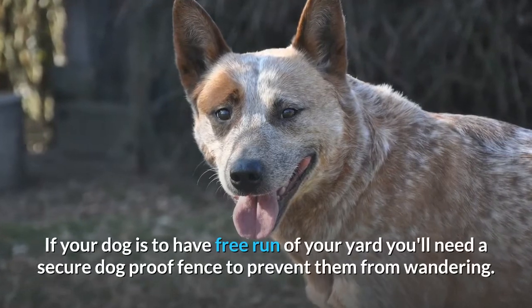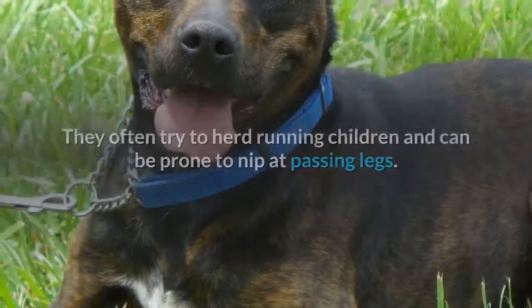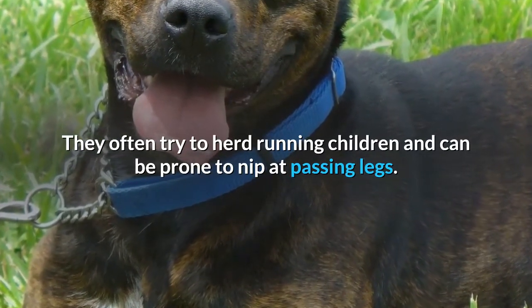If your dog is to have free run of your yard, you'll need a secure dog-proof fence to prevent them from wandering. They often try to herd running children and can be prone to nip at passing legs.